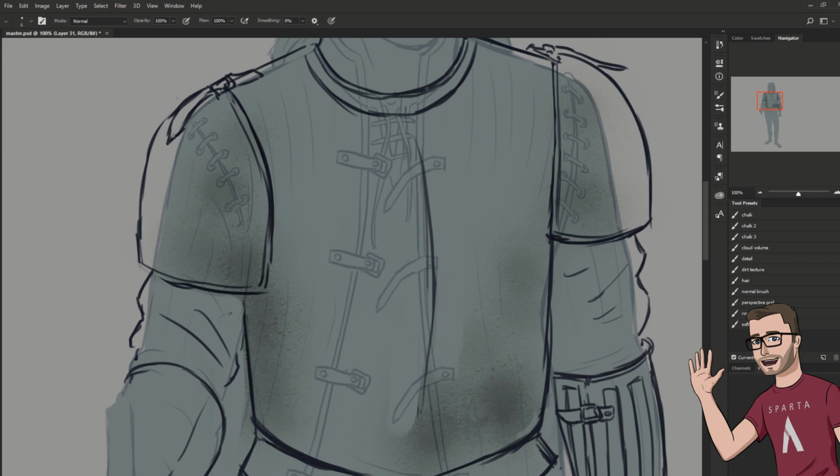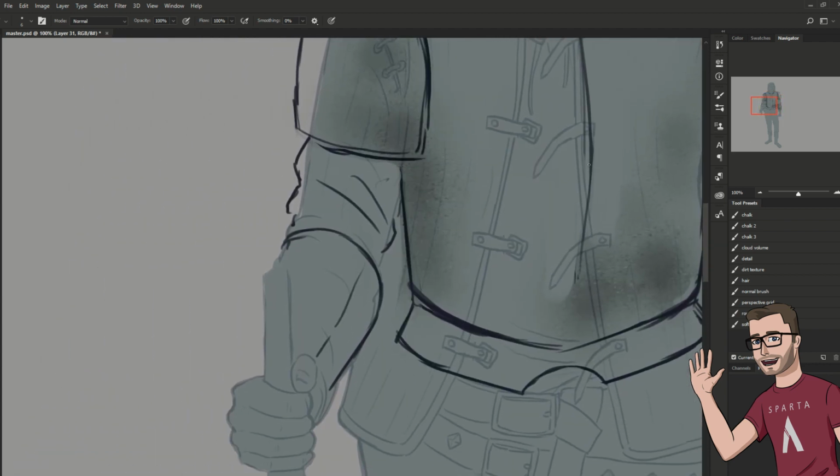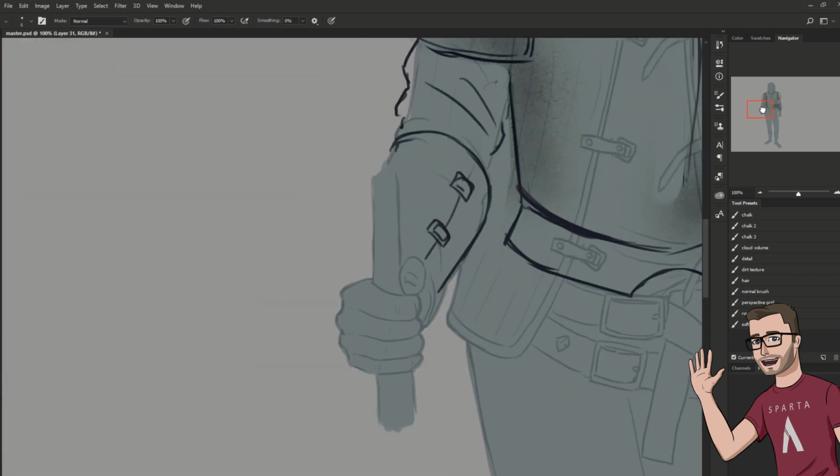Adding some ribs, because there's usually a little lip in armor, and that's still done on reproductions. One thing I suppose they do get right. That buckle. Yeah, the leather going inwards.